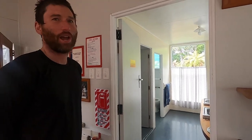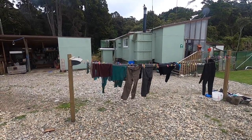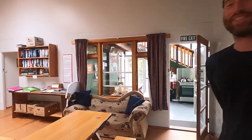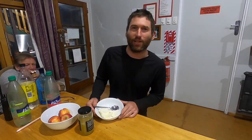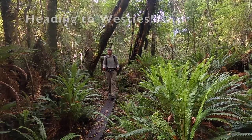We had a lovely shower earlier and just did our laundry. We are ready for the trip to Westies now. Extra bonus trip. So 16 days in the backcountry, and we're at Waitutu Lodge eating ice cream. This is crazy. Very generous and awesome group of people here. We're very stoked.